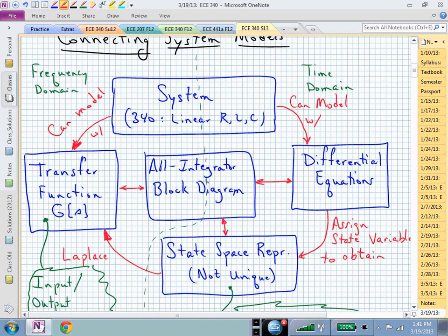Where did we start? We started with a circuit, didn't we? We found the equations of motion, the differential equations, and we put those into a state space representation. Then we went to an all-integrator block diagram. Then we said, oh, we can get the transfer function. Instead of going this path directly, we could go this way. Couldn't we?